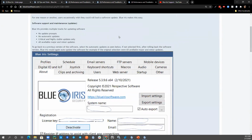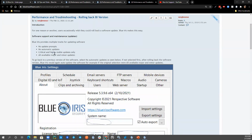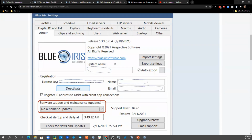So conceptually, one thing to keep in mind is that we have these update tracks, different tracks for how you want to update. The choices are no automatic updates, critical, and all available. I think the default is all available, and that may be fine, especially since a lot of you provide feature requests to Ken and you're dying to get that next release. So all major updates might be working for you.